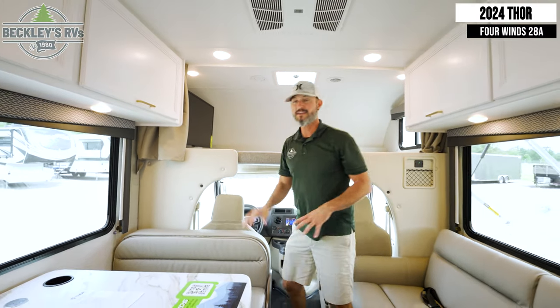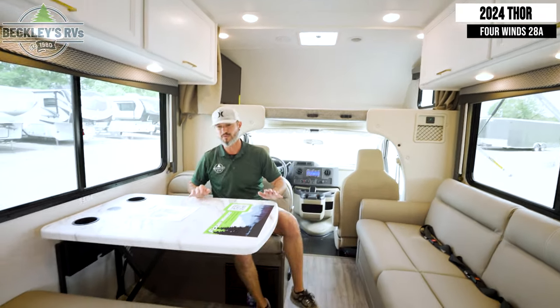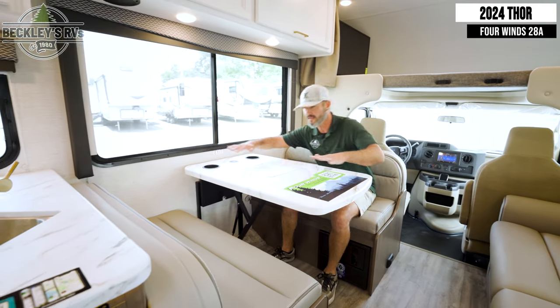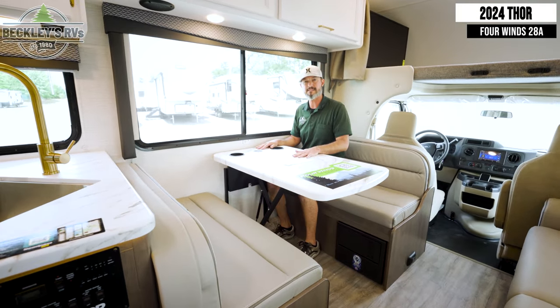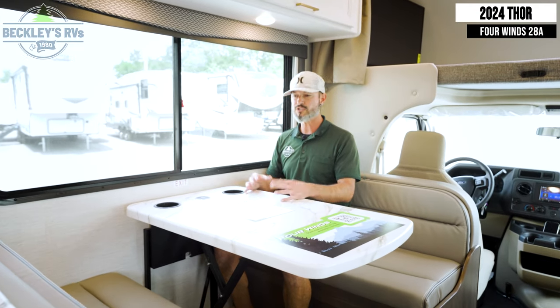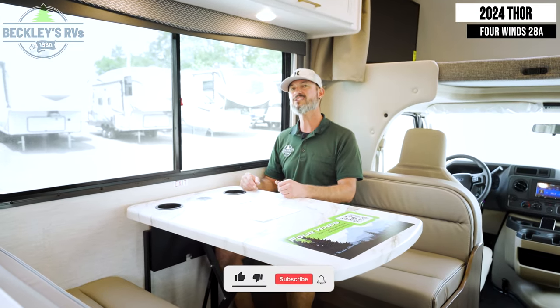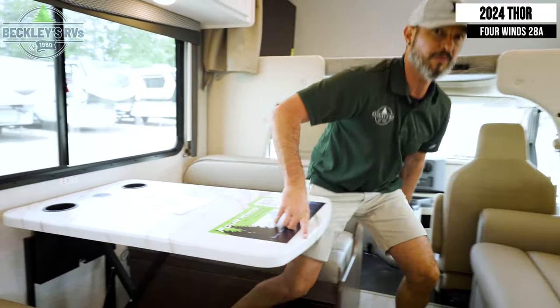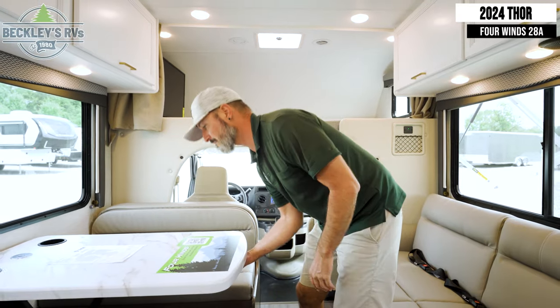And as far as sitting, the booth is super comfortable. I've got a nice seat, nice comfortable cushion underneath me, and I will be able to easily sit four adults with a couple cup holders. I've got a cell phone charger, so if it's a rainy day, we can still get inside and enjoy our meal comfortably. But the dinette also doubles as sleeping capacity.